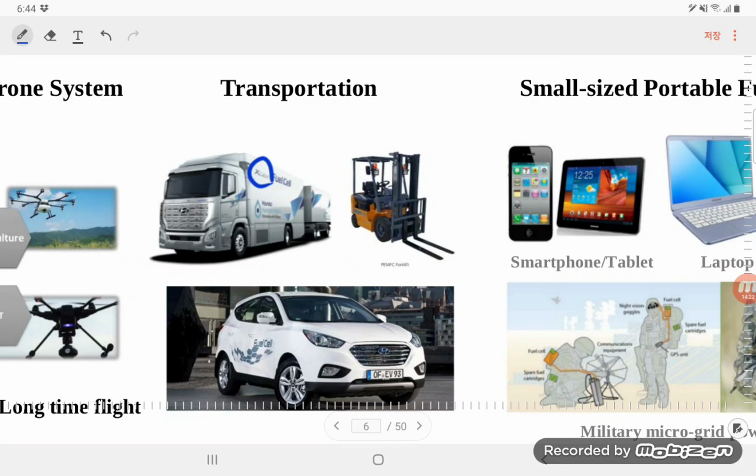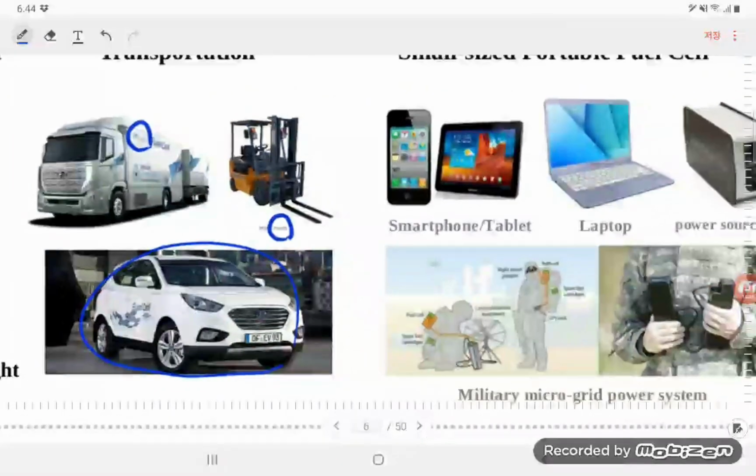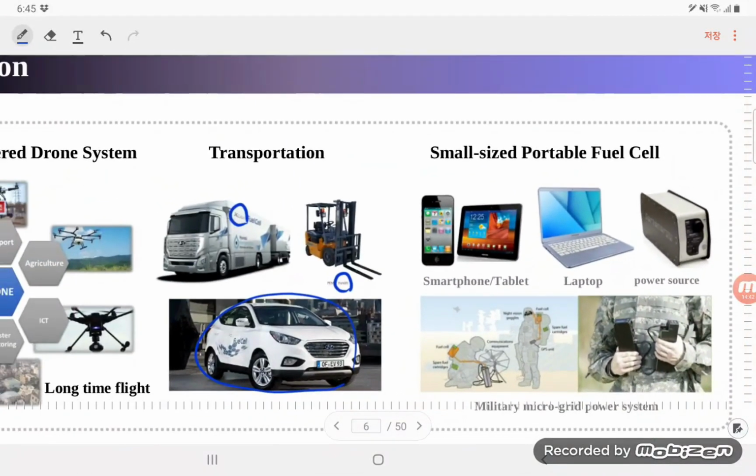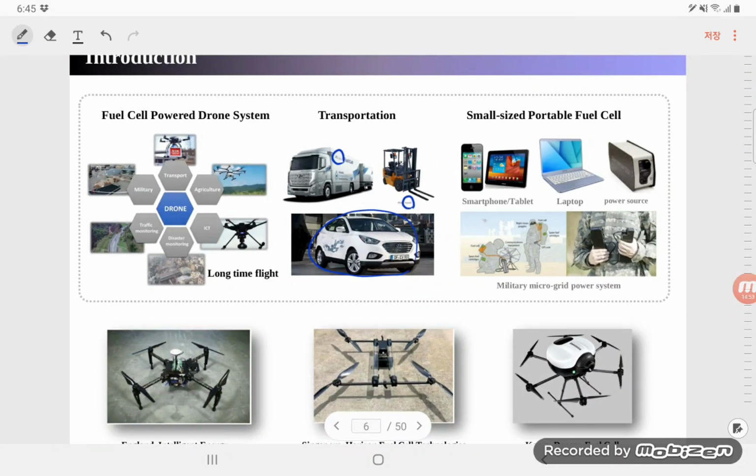And also nowadays, Hyundai Motors invented excellent hydrogen trucks, and they sell these trucks to Europe. And also the PEMFC can be used as a forklift power source, and also in the SUV car. And also the fuel cell system can be used in the military microgrid power system or very small size portable fuel cell system.